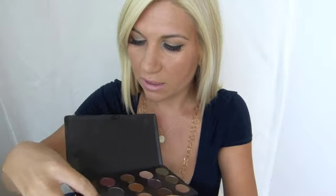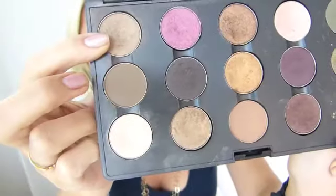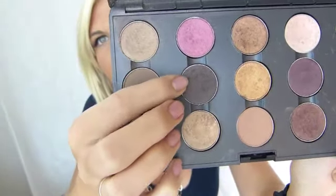So, let's see, I've been using the color Orb a lot. I've been using this color, which I think is charcoal brown, a lot. Patina a lot. Smut a lot. What is that one? I've been using that one a lot too. Woodwinked. This is always a pretty color. What is it called anyway? That's what I thought. It's bronze. Bronze is a nice one.